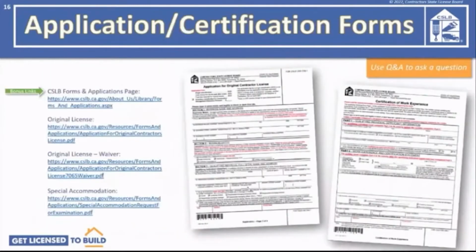When you are ready to apply for a license, here are the 2 forms you will need. On the left is the license application. On the right is a certification of work experience. You can get these forms on the CSLB website. There is a bonus link on the left side of the page, so be sure to download this presentation. We will give you a closer look at the different sections of these forms a little later.